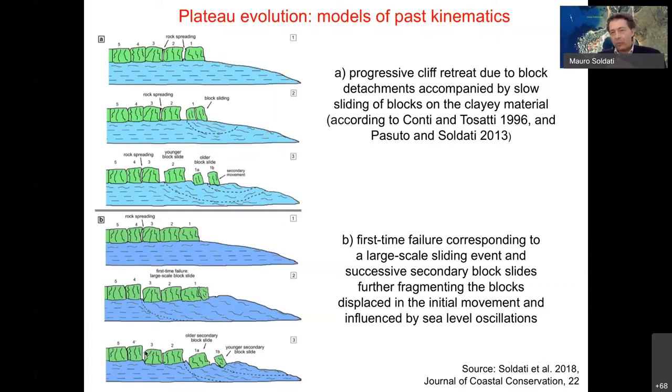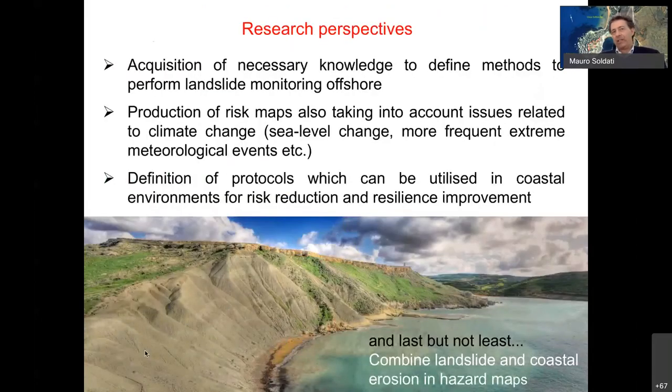And now we are working on this together with the colleagues from Kingston University, who before us wrote a paper on the Maltese mudslides, but at that time did not consider rock spread, rock slides and block slides. Now we got to him and tried to model these processes with him. So we hope that we will be able to publish soon a paper on modeling of these processes.